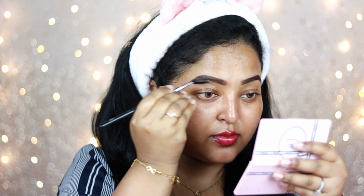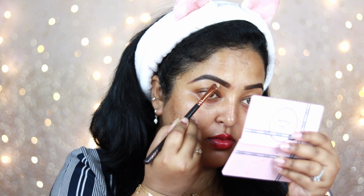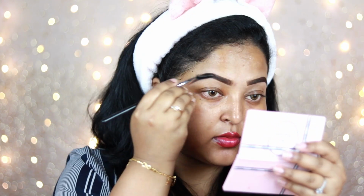You can use your eyebrow pencil, you can use eyebrow pomade. It's completely up to you. So I'm just taking a spoolie and distributing the product all over my brows. And now to add a lot more definition and some edginess to my brows, I'm using a concealer surrounding my brows to clean out the edges so that my brows look really prominent and lifted. It's optional. You don't have to do this, but it adds a lot of defined look to the eyes.